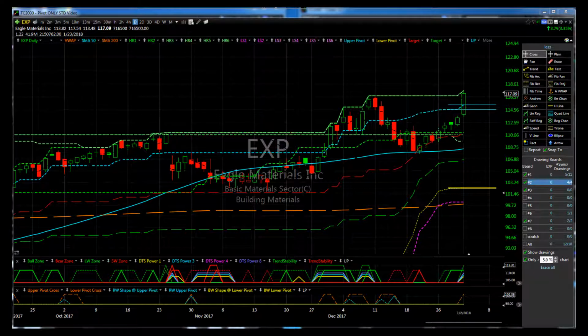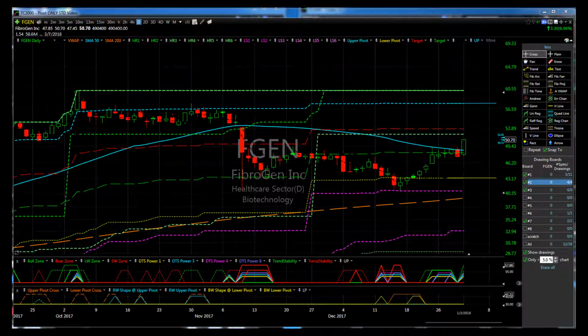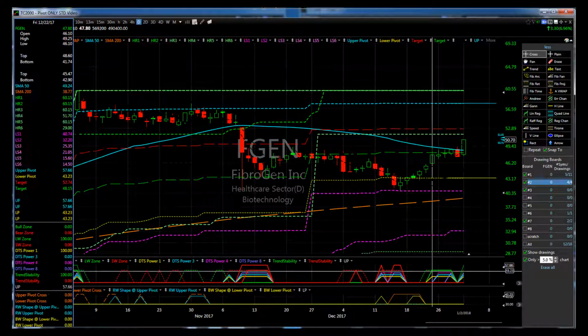FGen, healthcare stock. I've never traded this stock. Biotech, you know, it all kind of broke out today. It's been in my long zone for quite a ways, picking up some momentum. These are my little power indicators, the yellow, the blue, the purple, and the pink, these little lines in here. So it's been gaining power in this long zone. And then it finally got a bigger break today and busted through the 50-day.